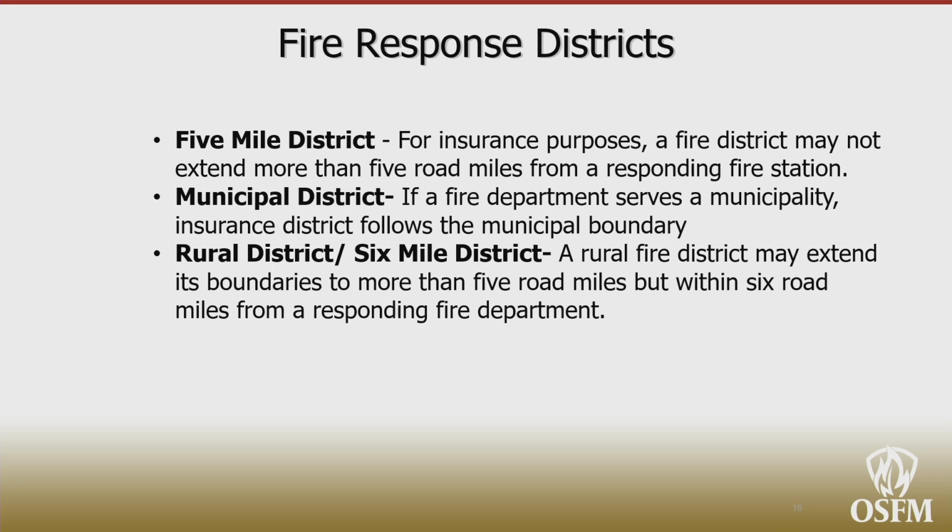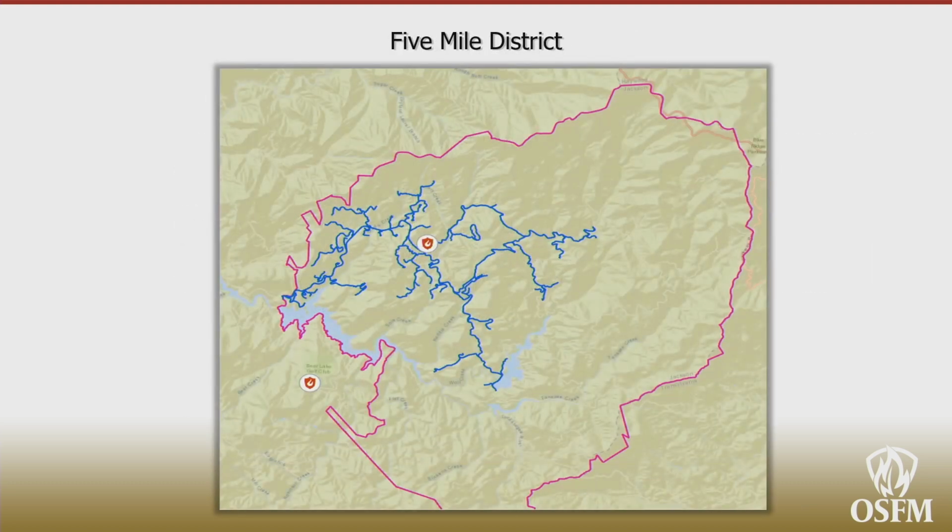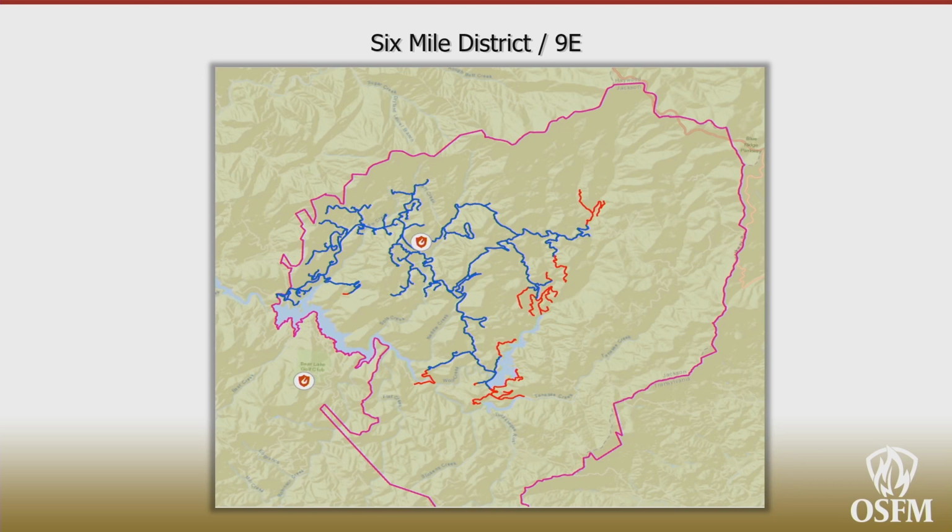Again, this is just some terminology. A 5 mile district, for insurance purposes, is a fire district that may not extend more than 5 road miles from a responding station. Municipal districts always follow municipal boundaries. Rural districts, 6 mile districts, you can get credit for between 5 and 6 miles, but not in a municipal boundary. So a municipality can have a rural district. And this is just visualizations: 5 mile, the area in red is 6 mile, and everything outside of that is what's called class 10, and you basically get no protection.